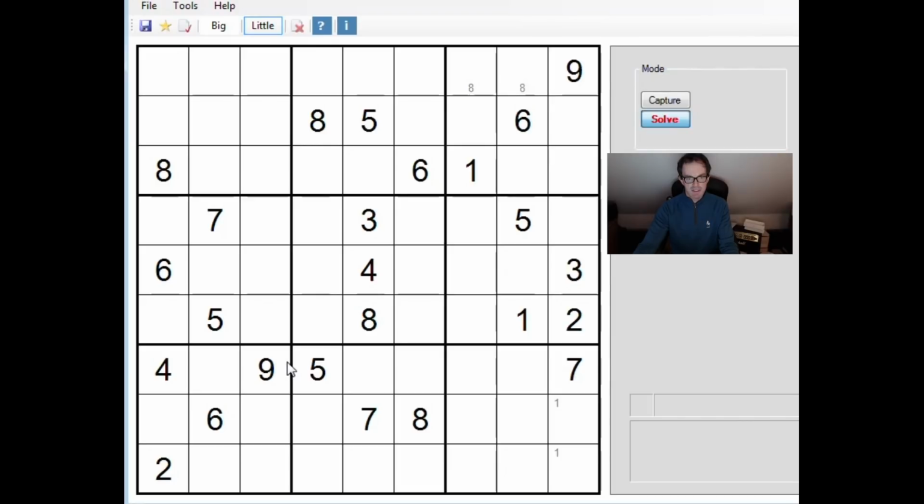So what can I see straight away? 5. 5 can only go here in the central square because of the 5 here and the 5 here and this 5. So we can place 5 there. 6s in this top left box. Where can we place a 6? You can see we have two 6s here and two 6s there. So in fact a 6 can only go right at the top there. So let's place that in.